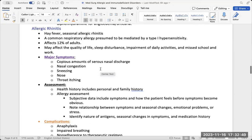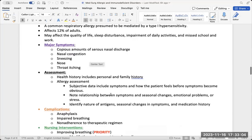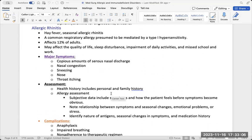No? Okay. So something that I saw in your notes was also allergic rhinitis. So it's another type of allergy response. It's not as severe as anaphylaxis or angioedema, but it's basically like a little cold, right? Nasal congestion, sneezing, throat itching, and that's in response to some sort of allergen. It is a type 1 hypersensitivity, so there is always the risk of anaphylaxis, but normally it won't occur.